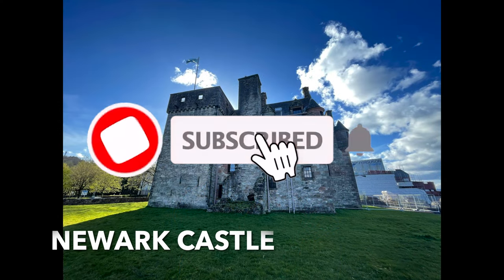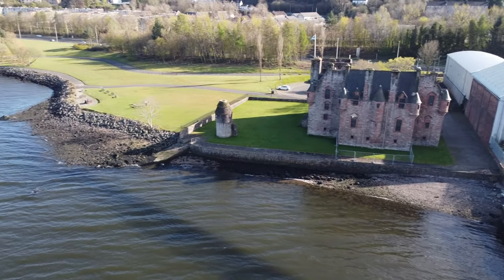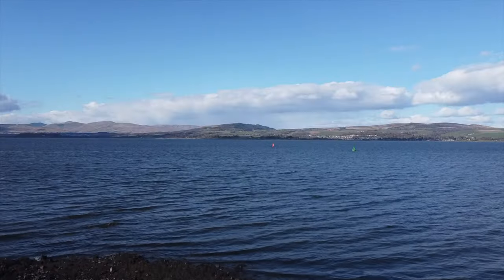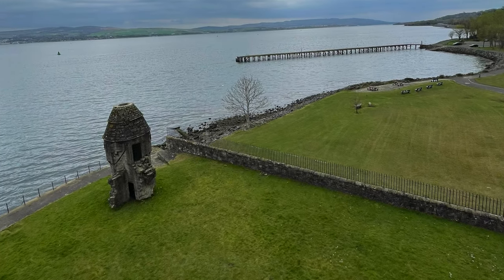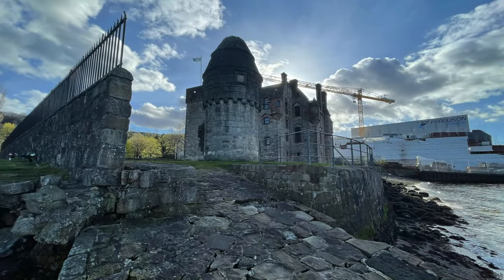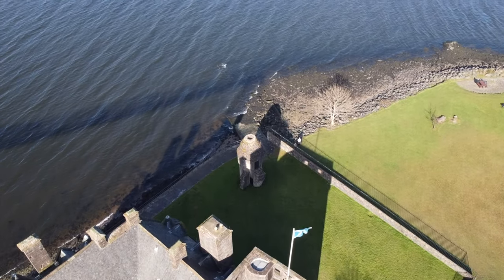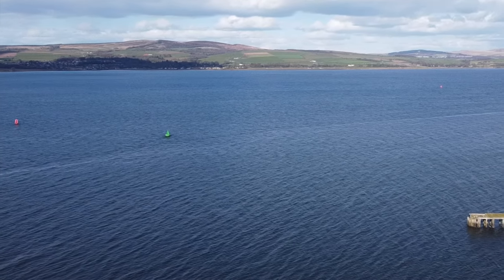Today, I'm at Newark Castle. Newark Castle is situated in Port Glasgow in Inverclyde. It sits on the south shore of the River Clyde, where the Firth of Clyde narrows. During medieval times, the castle controlled this part of the Clyde where the waters are narrow and ships had to berth.